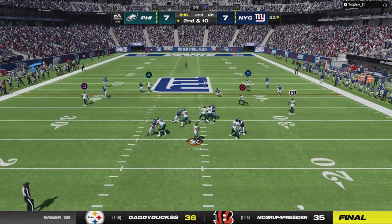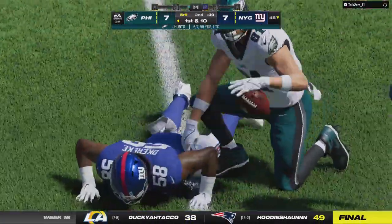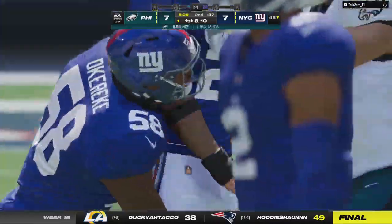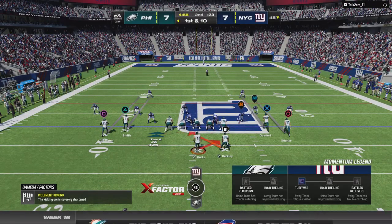63, Hurts sets up to throw it. And he comes back with one, complete. And brought down, but not before reaching the 45-yard line. Second catch for him today, and it'll wind up a first down. 2 minutes gone by, second quarter.